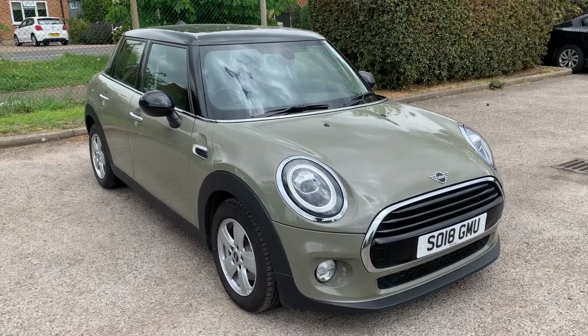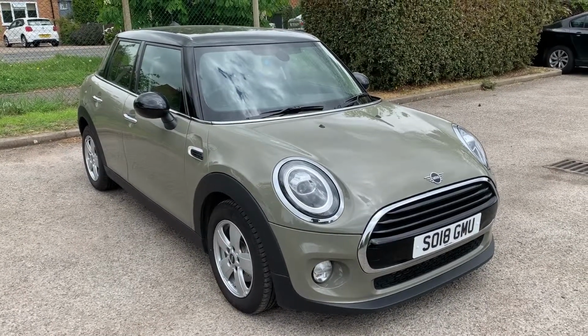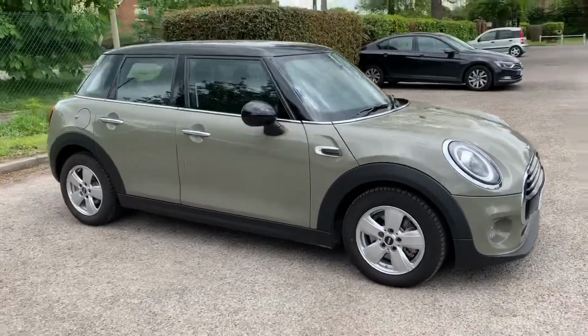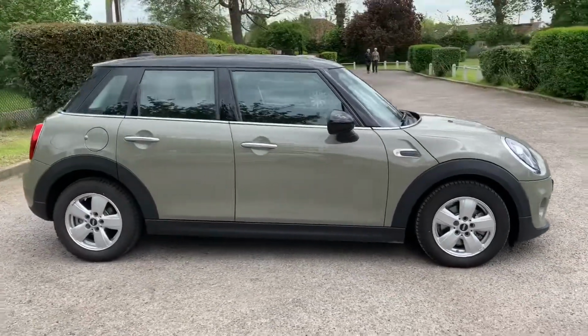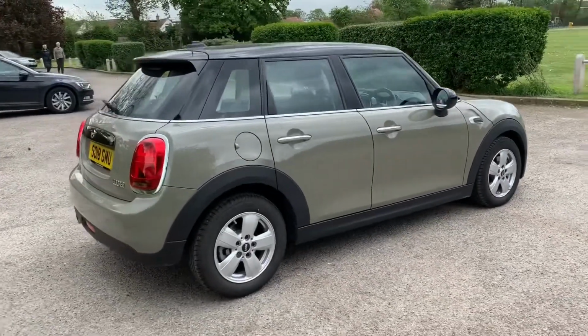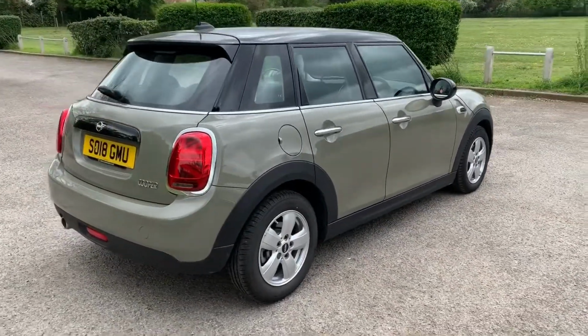So here we have the Mini Cooper 5-door hatchback automatic on an 18 plate. I'm going to start off by showing you around the outside of the car, and then we'll hop in and run through some controls on the inside. But from the outside you can see it's a 5-door car with alloy wheels. We've got the black roof to match the black mirror caps.